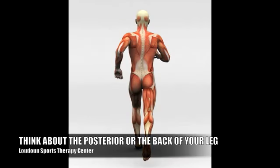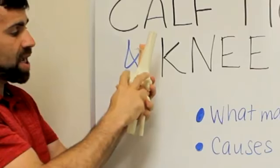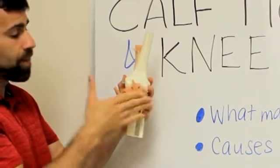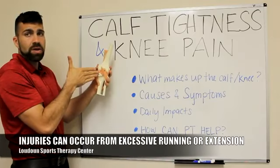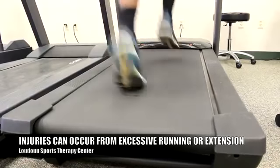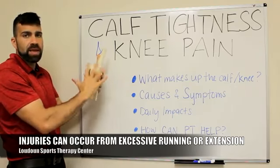On the posterior aspect, you will see this would be the gastrocsoleus complex, which is the calf muscle, and here would be the hamstrings. The hamstring muscles come down to the tendons attached down here, while the calf muscles come up and stop right around here. In this aspect right here is the popliteus muscle that often gets strained during excessive running and excessive extension. A lot of people, when they're running, try to catch with their heels and drag, catch and drag, which ends up inflaming this whole area.